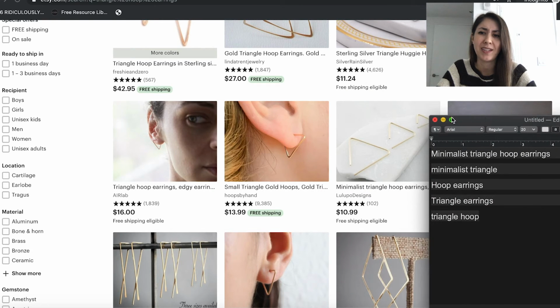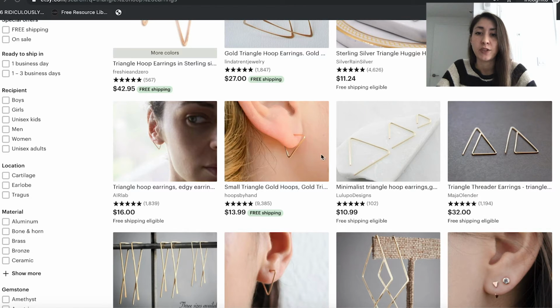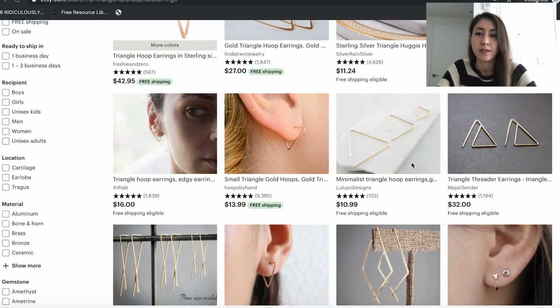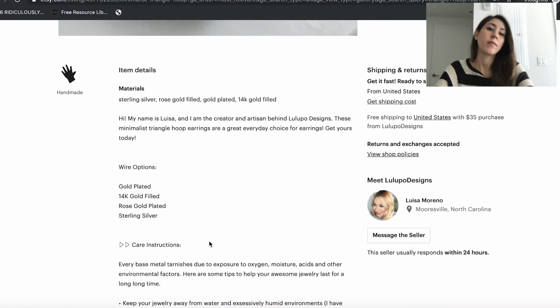And also, it's a good idea to duplicate your listings, I think, especially if you're changing up the photos, because different things attract different people, right? So like this could actually be your same listing. Some people might be drawn to the model photo and some people might be drawn to this listing right here.